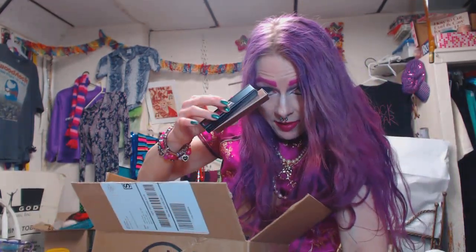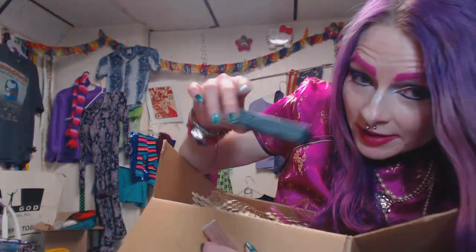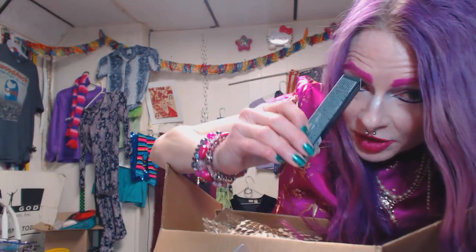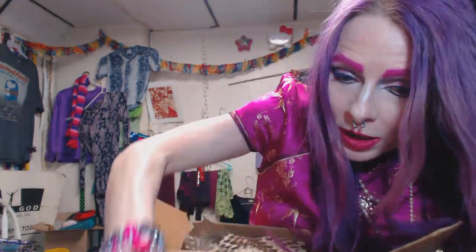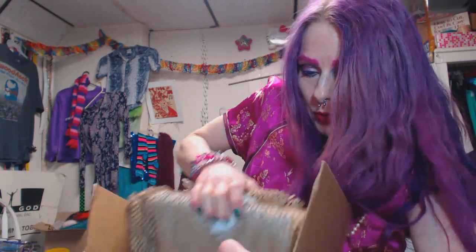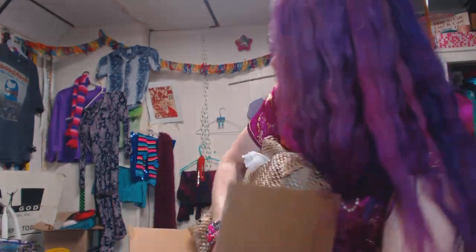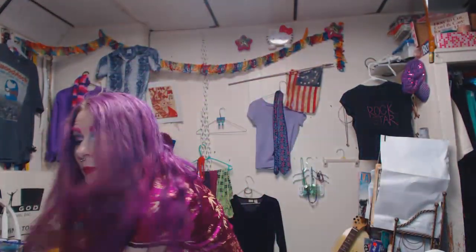Now, we have some lipsticks. Okay, I'm going to set the lipsticks out on top of my computer. 1, 2. Now I'll just set them on here. Alright, oh, look at all this stuff. Okay, well, let's start with the lipsticks, shall we?